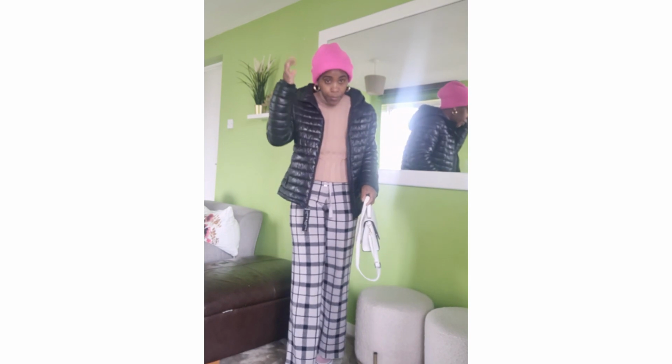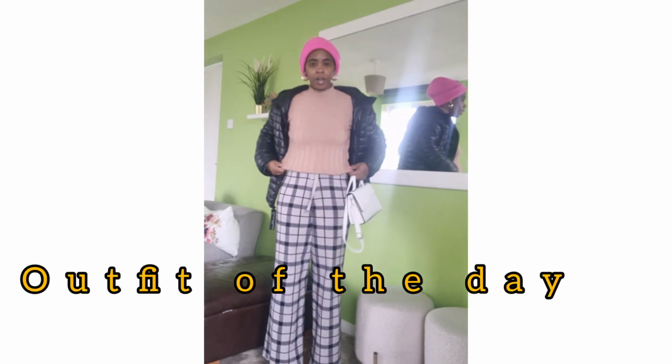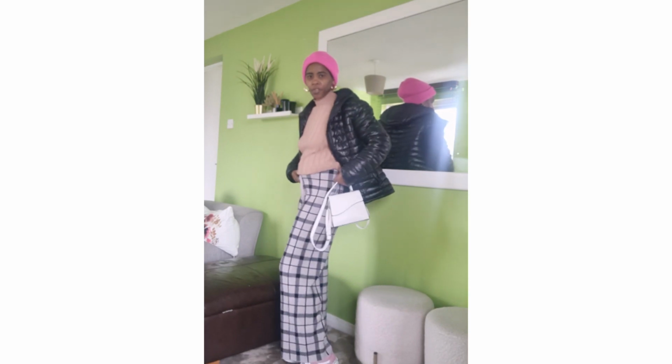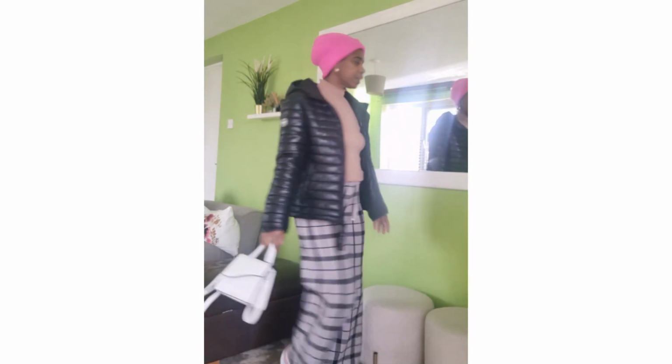For my people, this is my outfit of the day. My beanie hat is from Primark. My roll neck jumper is from River Island, jacket from JD Sports, and my trousers are from River Island. I paired it with my pink Vans, and then my white crossbody bag from Primark. Yes, my lovelies, my earring is from Silex. So that's my outfit of the day. Let's get straight into it, I'm home now.